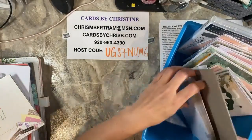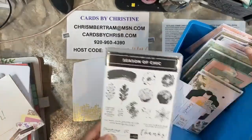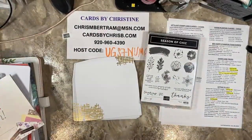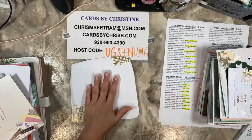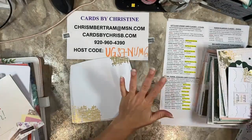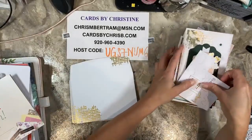But what the class entails, here's my stamp set. So this is using the Texture Season of Chic stamp set. You almost don't even need the stamp set for this class, you guys. There are going to be 15 cards with this class. And so you'll have your 10 envelopes, but you'll get 5 envelopes from me because I throw in some extra card bases and mats. And that's what I'm getting at.